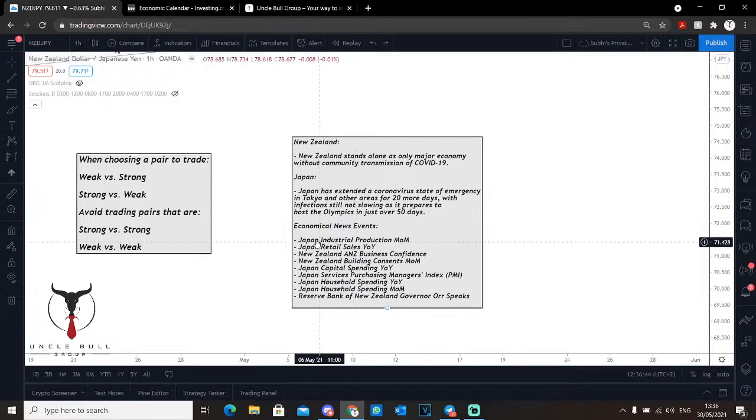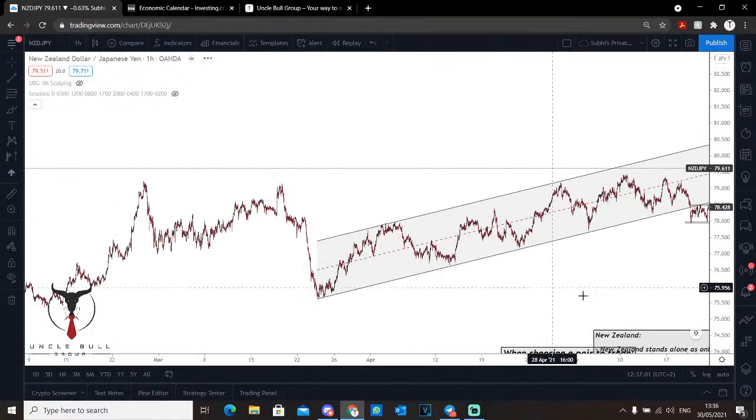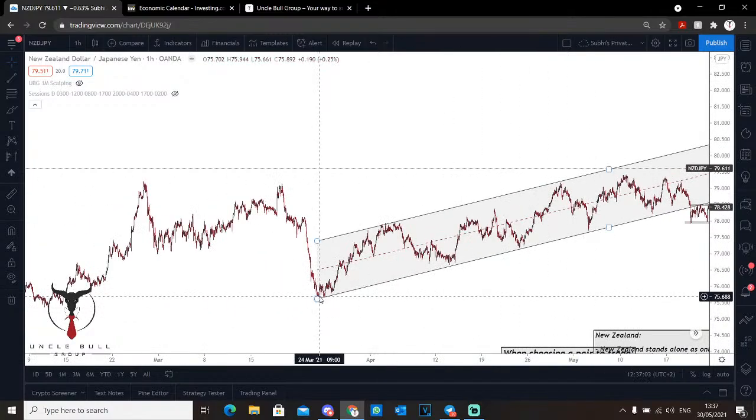Of course, we noted down the economic news events that are going to happen throughout the week that may cause volatility in the pair, so we also have to watch out for those as we're trading the week. All right, so this is from a fundamental perspective. Now, from a technical perspective.